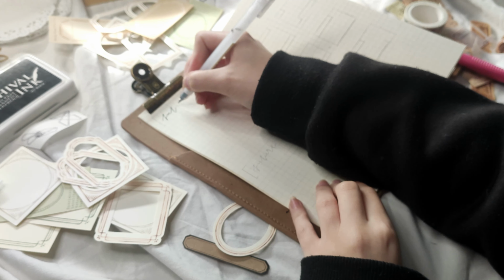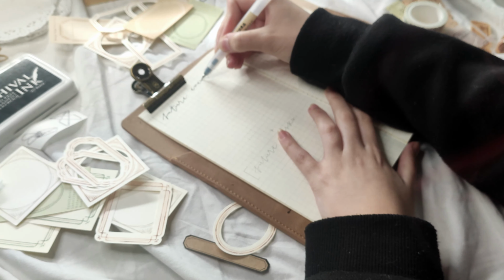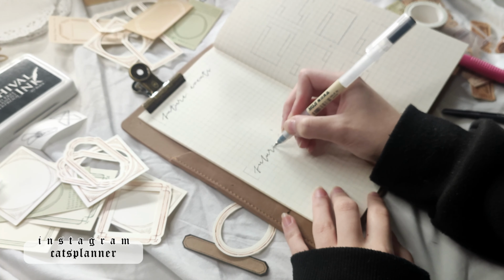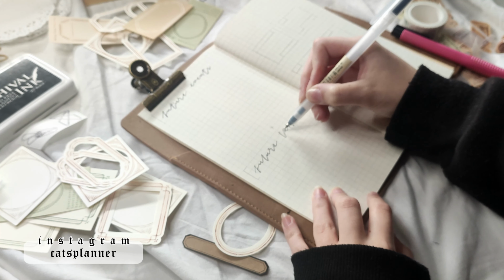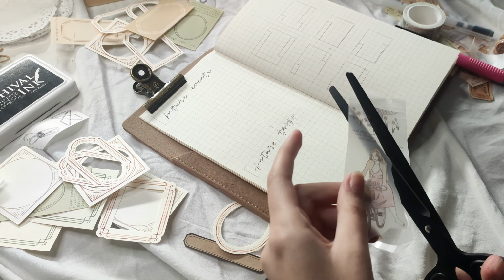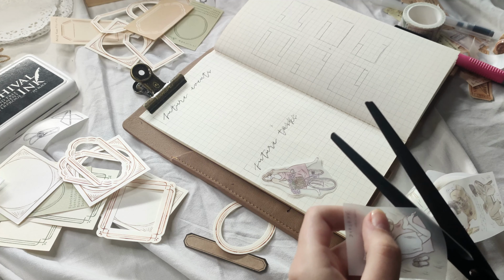Following up the future log, I have a page dedicated to future events and future tasks. Normally, I like to separate my future tasks from my future events because some of these don't have a specific date yet, so instead of keeping them in my future log or in my head and not written down somewhere else, I create this page for future events. So I'm going to put a day or the event first that something is going to happen, and once it's actually scheduled, I move the date into my future log.